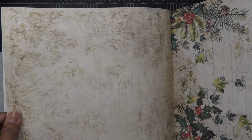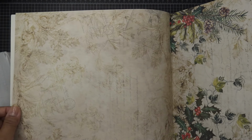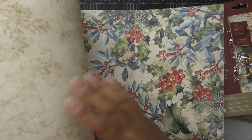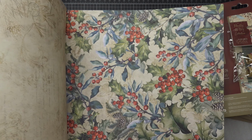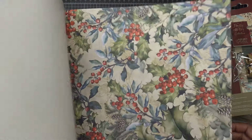I mean, if you really look at it, you can see it's more Christmassy, but if not, I would see this kind of every day. The designs they went with on the back of the papers are really, really nice. And then this gorgeous one that's just all Christmassy and pretty, and I love the pops of blue with what they did here. It's really nice.